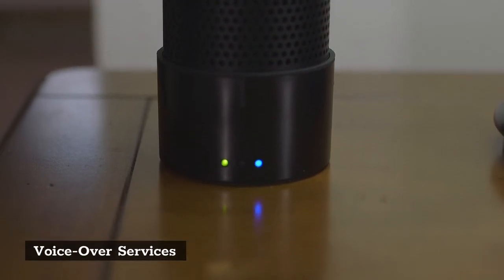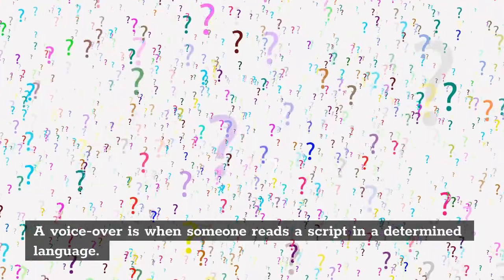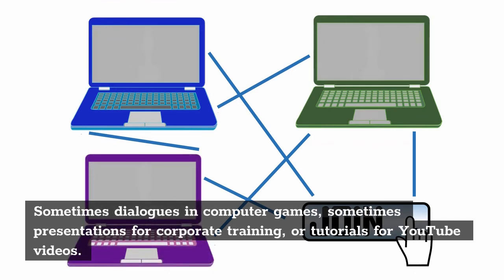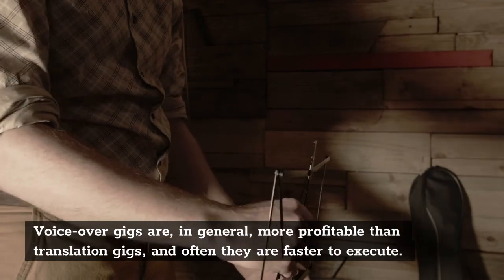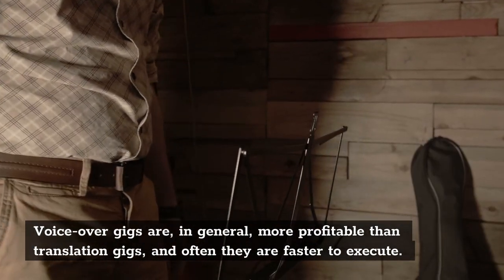Voiceover services. A voiceover is when someone reads a script in a determined language. Sometimes dialogues in computer games, sometimes presentations for corporate training, or tutorials for YouTube videos. Voiceover gigs are, in general, more profitable than translation gigs, and often they are faster to execute.